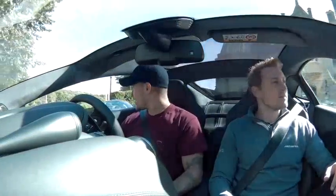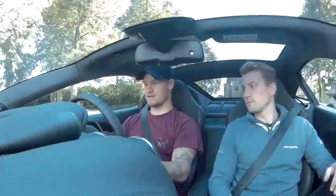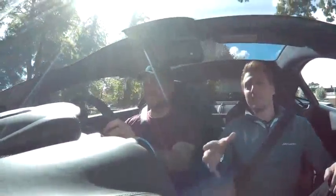So now it is time for a blast in the 570 GT. And the one thing that I see is extended carbon fibre paddles, bigger paddles. And this is the more refined, slightly more chilled out version of the 570S. Yeah, and I'm glad you used the word slightly there, because it's easy for people to think it's been dulled down too much, but it's not the case.